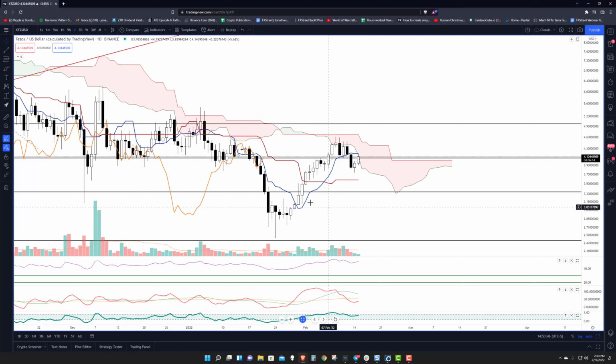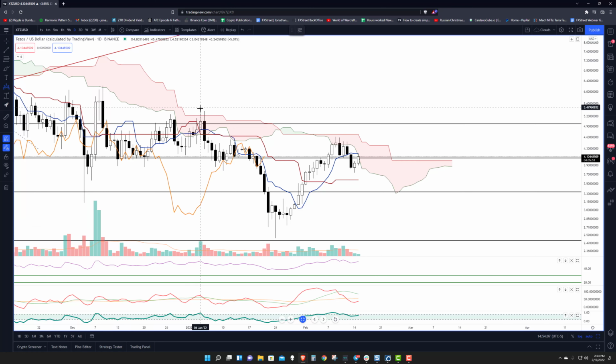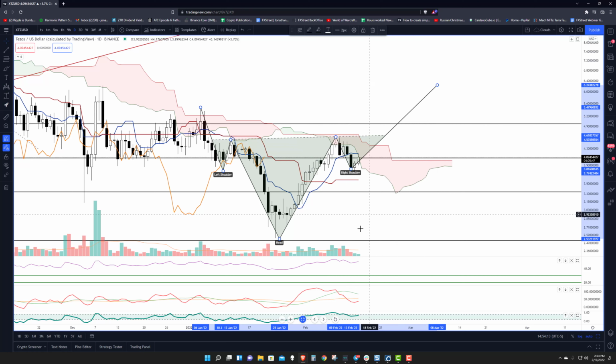The daily chart, though, is the one that shows where that continuation move higher exists. This is a pattern that exists across a lot of altcoins, and because Ethereum is the most dominant, it's likely to be on a lot of altcoin charts. That is the inverse head and shoulders pattern that's in here, right here. So this pattern is quite all over the place.